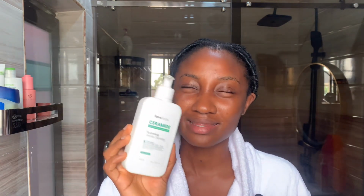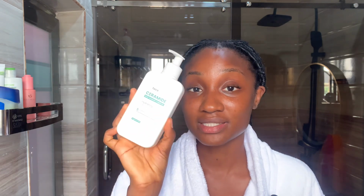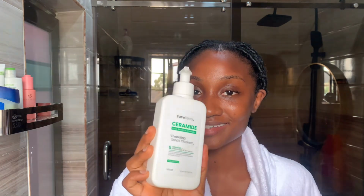I bought this one because of the CeraVe Hydrating Cream to Foam Cleanser that I love, love, love so much. I couldn't afford it, so I went for this. This was, I think, 4.5 or 2.5. I don't really remember, but it's a 200 ml cleanser, or a 150 ml cleanser. So for the sake of this video, I'll be using this. Just take cleanser.